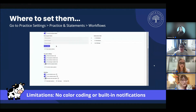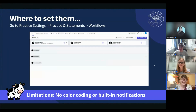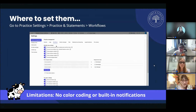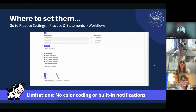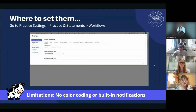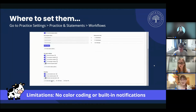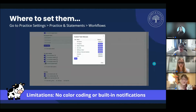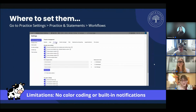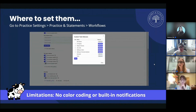And we can actually set those up. This is a quick GIF just showing you how to set those up in our practice settings. Yeah, exactly. So we're going to go to practice settings at that gear icon in the top. It'll be under workflows. And at the very bottom of the page, you've got task status options. So that's where you can add any other ones or change the wording if you'd like to change it from like canceled to skip or something like that. Yeah. Now, unlike the close statuses, there are no color coding here and there's not any built-in notifications.